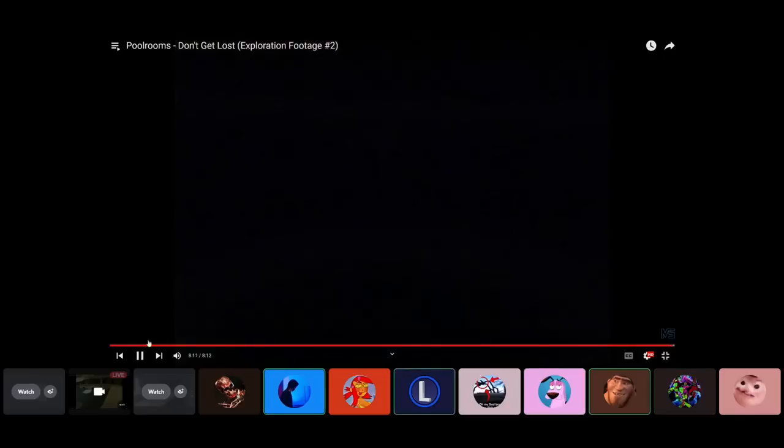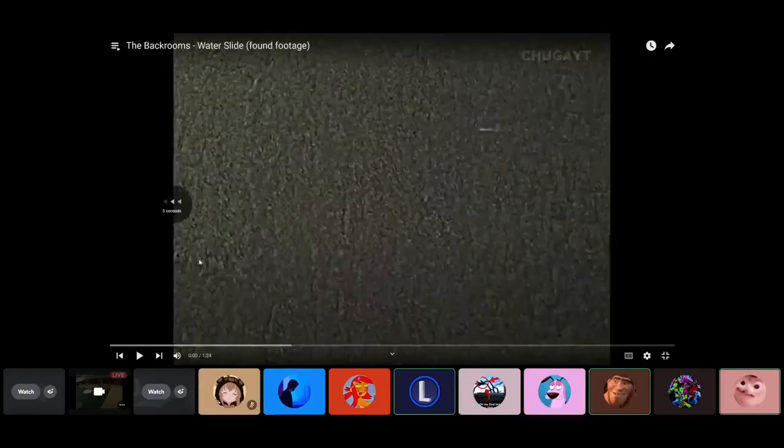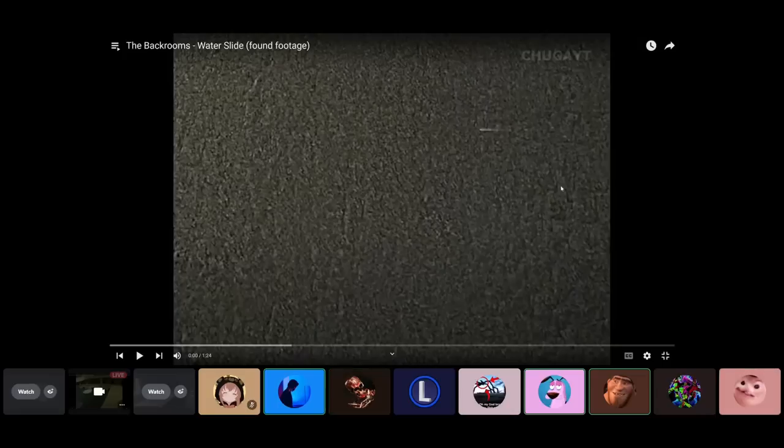Ignoring there might be major explorer group stuff at the beginning. I do like that. A monster. Oh no. Okay. No. Well, no. Change of pace here. All right. So we're gonna watch the Backrooms water slide found footage.